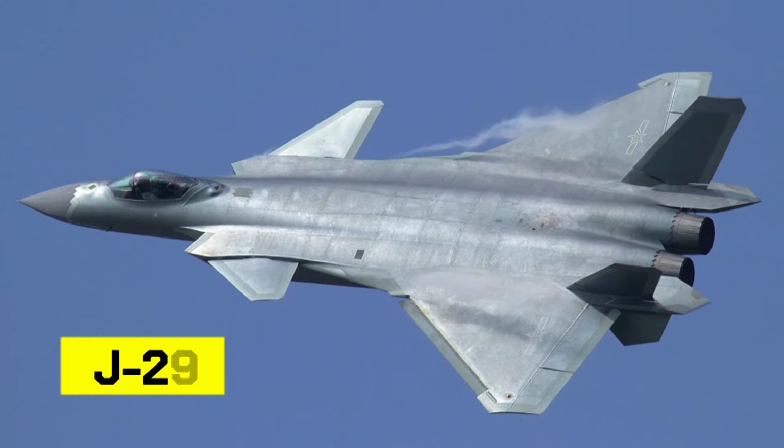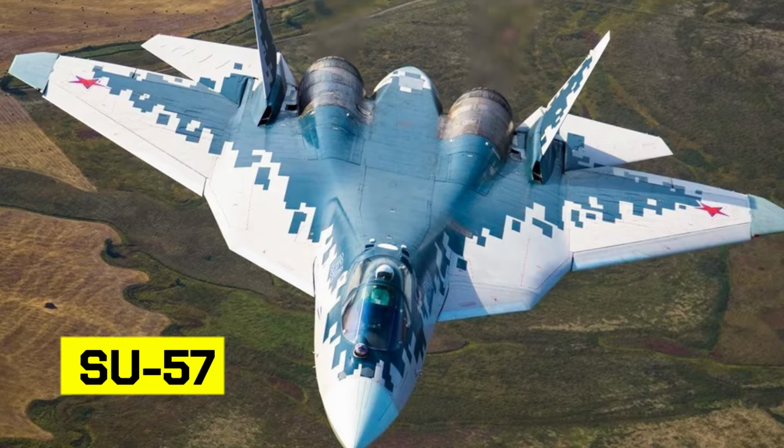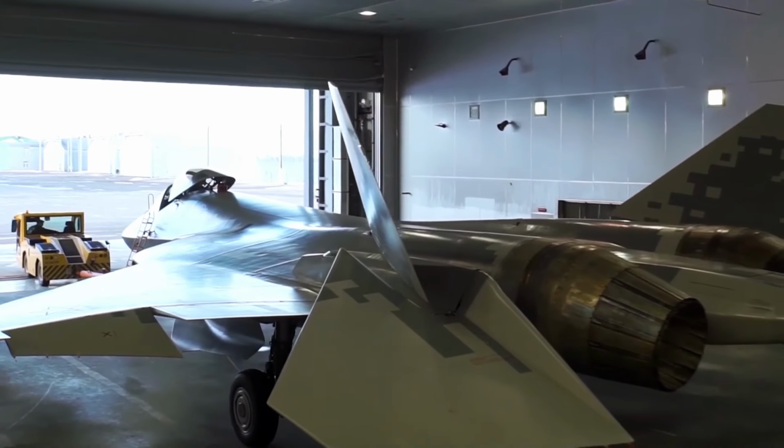Not only the US with the F-22 and F-35, but also China with the J-20 and Russia with the Su-57 apply surface treatment measures to minimize rivet traces. However, their approaches are distinctly different.